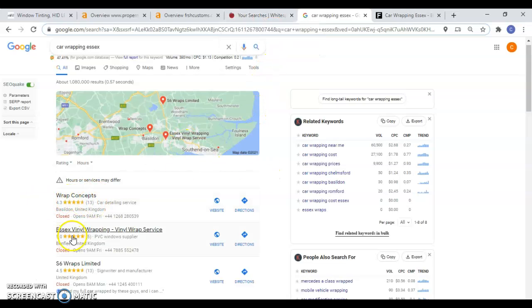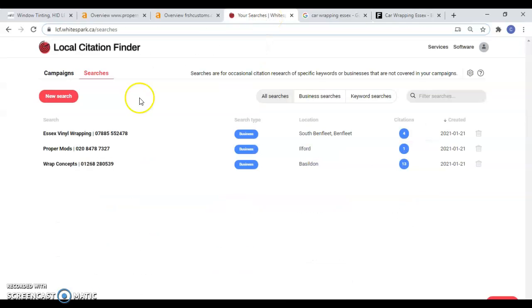So I plugged in some of your competitors' information into a web page that you can go out and get yourself. It's called whitespark.ca. If you Google that, you'll come up with this local citation finder, and this is how you can find what citations you're going to need. It costs about 30 American dollars a month, so I think that's about 15 pounds.